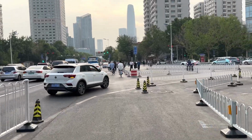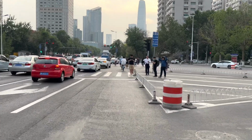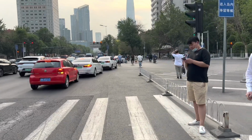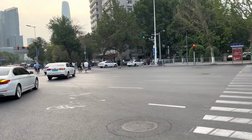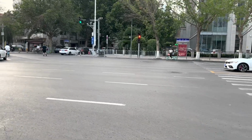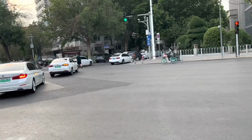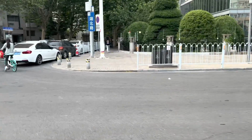So typically speaking, to rent these bikes, the minimum would be like 1.5 RMB, or I guess that's around 25 cents, USD cents. The maximum I ever paid, when I had a bike for over an hour or so, was like 4 RMB. So that's also like, I don't know, 60 cents, something like that.